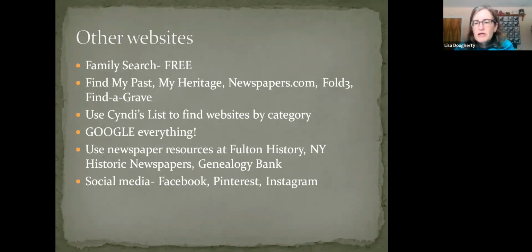Cindy's List can be incredibly helpful. Cindy's List is a website that has categories of genealogy websites listed on it. So if you're looking for a particular type of genealogy website, you can find it on Cindy's List. Of course, we use Google for just about everything. Google can be a very incredibly useful and very powerful search engine. Speaking of Cindy, from Cindy's List, she has a lecture out there called Googling for Your Grandma. And if you can find that on YouTube, that would be a really great talk to watch because she's got a lot of great ideas for using Google.